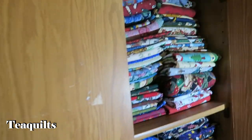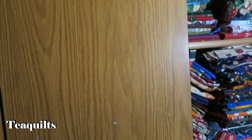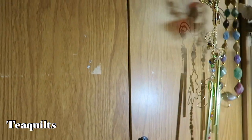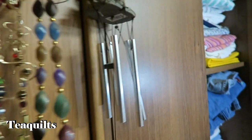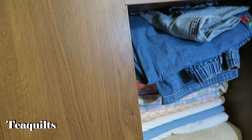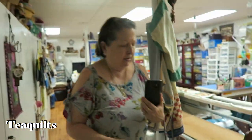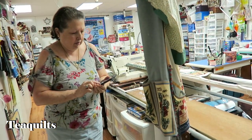Oh my gosh, it's filled with fabric. I wasn't expecting that. This is all holidays. So that's pretty cool. And this one is all backings, and then I have some old jeans that one day will be a quilt. Very nice. So you're ready to go. I'm ready to go. Okay, and so now you can go ahead and leave. We don't need that anymore.